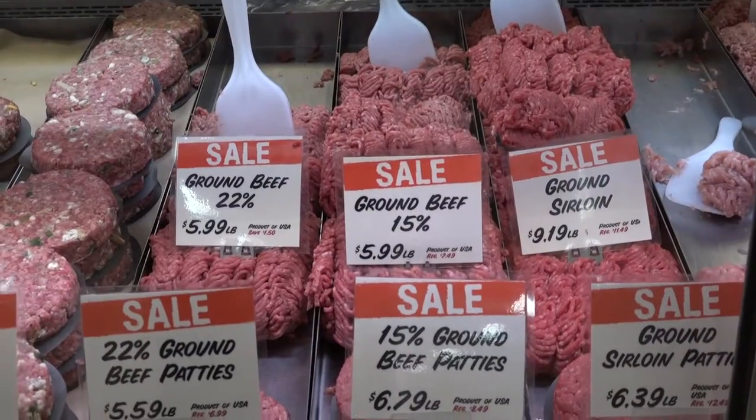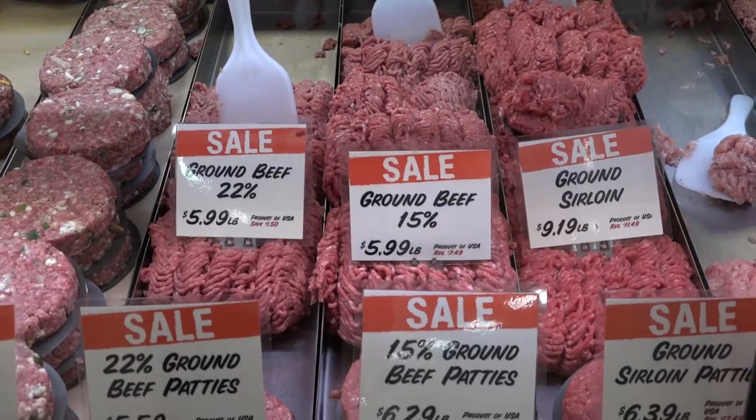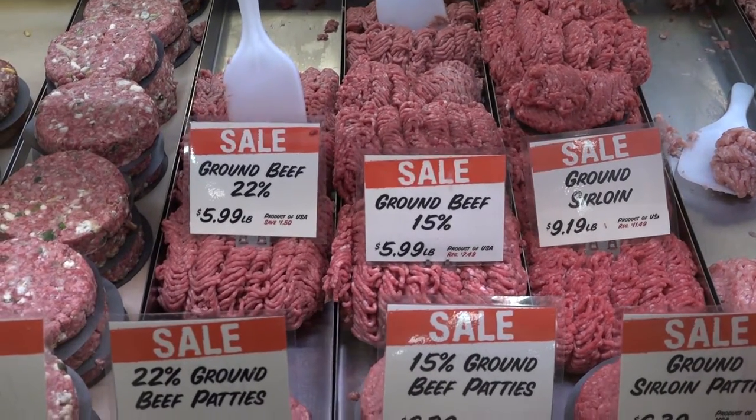What parts of the animal are you grinding? We grind the chucks for 22, which have a higher fat content. Then the rounds for 15% fat, and then sirloins for ground sirloin, which is 7% or less fat. So the part has to do with the fat content. Absolutely.